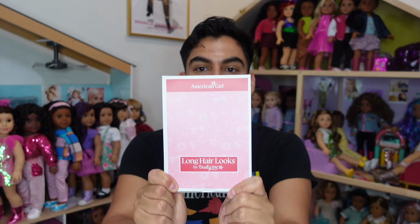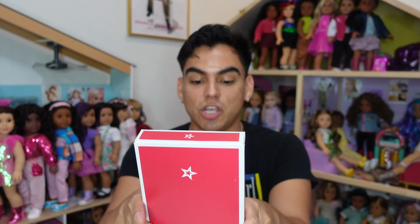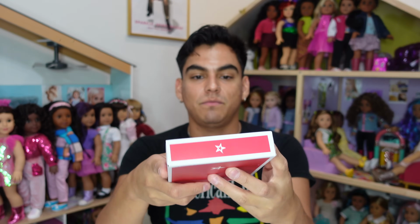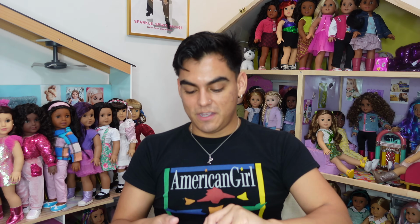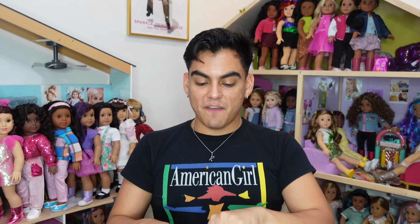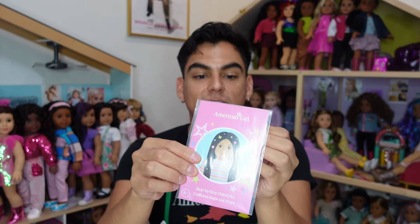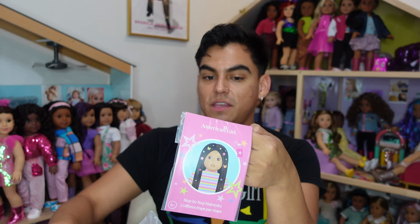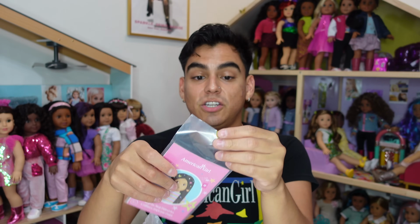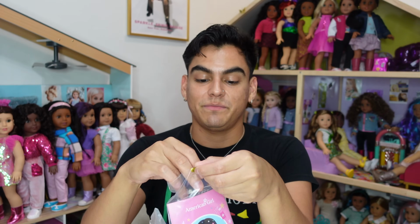Here are the accessories. Let us go through them. So I just snapped the front right there. Ow. I almost just cut myself. Be very careful with these sharp cardboard edges. Now, we have the step-by-step hairstyle guide. The thing that I haven't been doing for these dolls is cutting, and I need to start doing that because it just makes life easier.